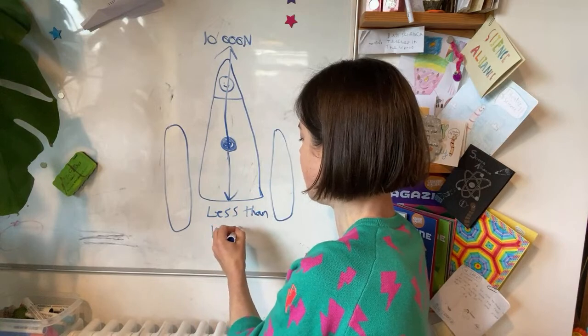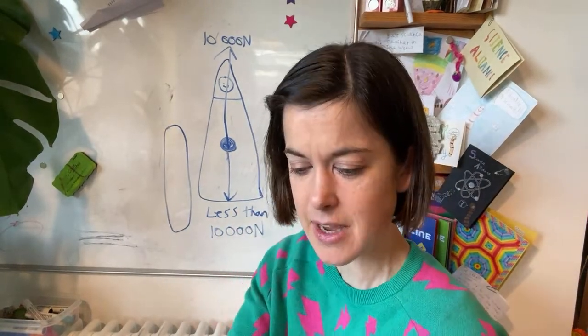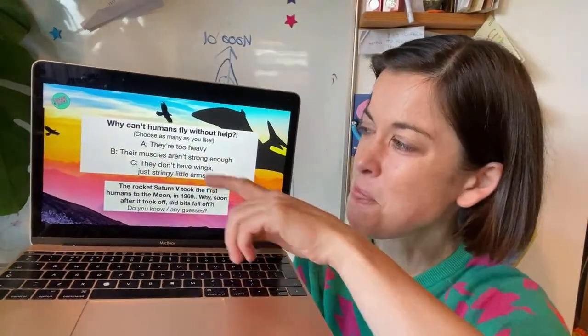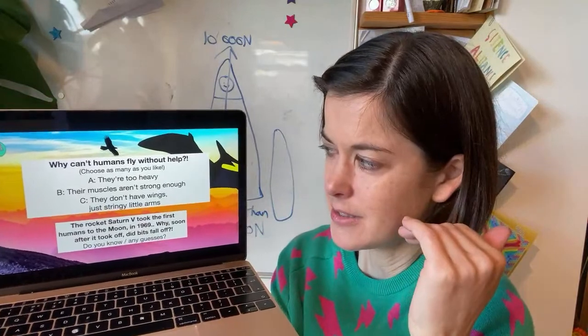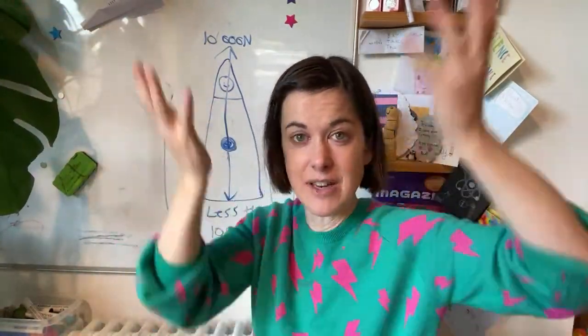I've drawn the rocket like this as an answer to the final question, right? I asked you at the very start of the lesson, why can't humans fly without help? Yeah, it's technically all three of these. They're all kind of related, aren't they? So they don't have wings, which is one of the reasons that they can't fly, because we can't push down on enough air to generate enough lift to get up.